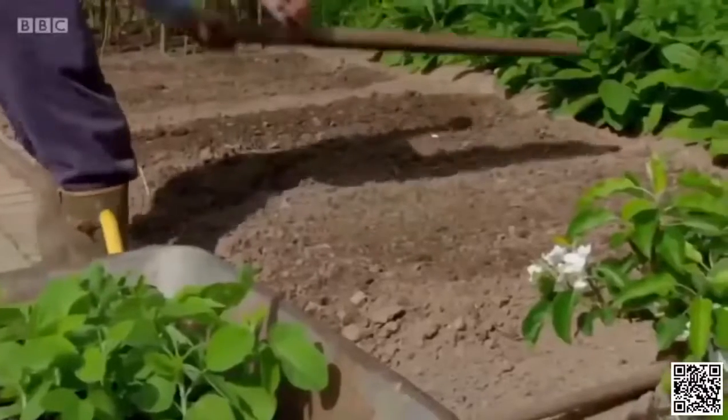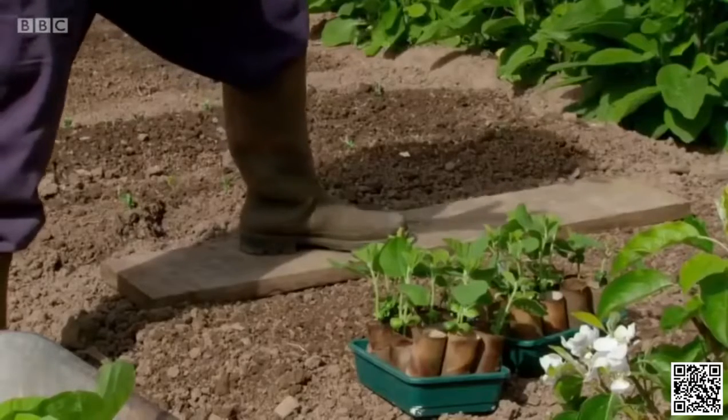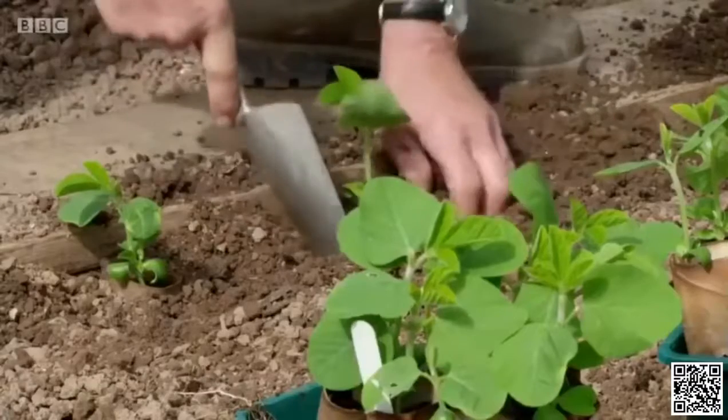If you're thinking of growing these, it's probably a good idea to grow them under cover to get them going quickly, but you could put the seeds straight in the ground. Keep them in their funnel placings, 6 to 9 inches apart, and if the soil is warm enough, they will germinate and grow. And because they're going to be eaten green, you could sow them any time up till the middle of June, the end of June, and you'll get a crop.